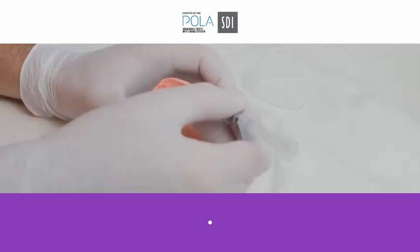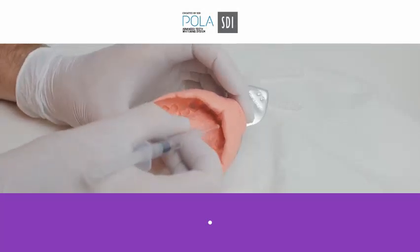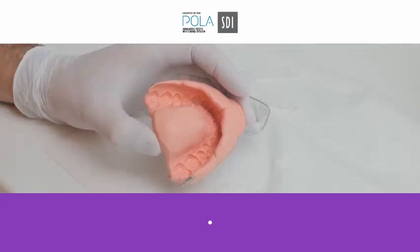But as you can see, it's a good impression of Amy from today, and we've got all the teeth that I actually want in there. So actually understanding why you take an impression is critical for any procedure, whether it's a crown, bridge, or whitening trays in this case.